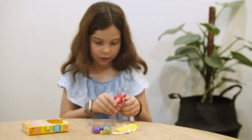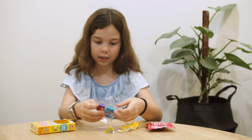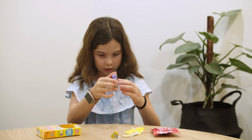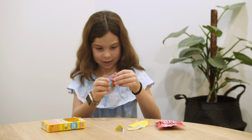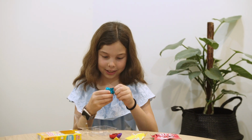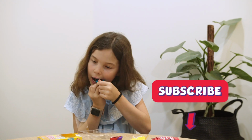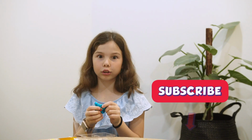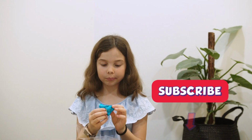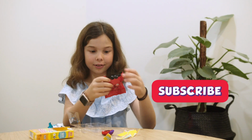Whoa, cool. So I'm guessing the toy's inside of here. Here is the chocolate. Can't wait. Ooh, this looks amazing. It's so good. Really awesome. Now what's in here?